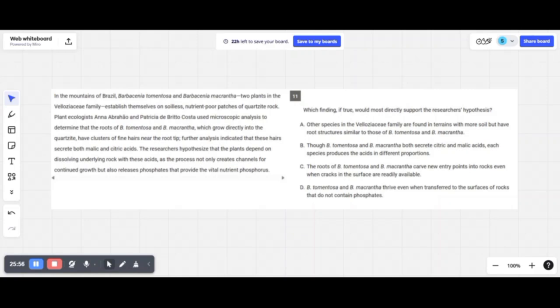So we have to support the hypothesis, and the most important part of solving support or undermine questions is to indeed determine the hypothesis itself, the finding. And the hypothesis is that those two plants depend on dissolving rocks because it not only creates channels but also provides a sort of nutrients that they depend on. So we have to support that claim.